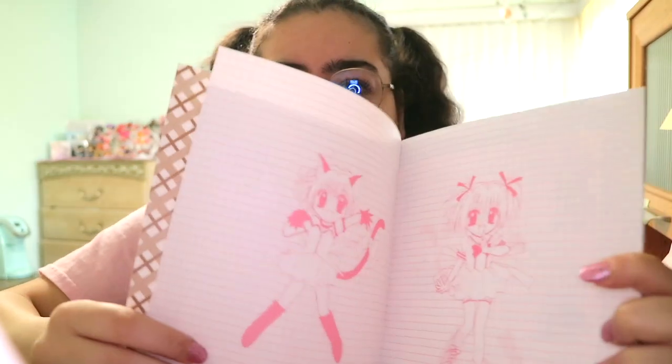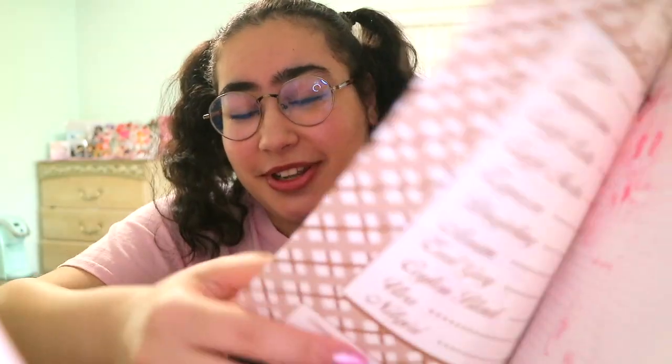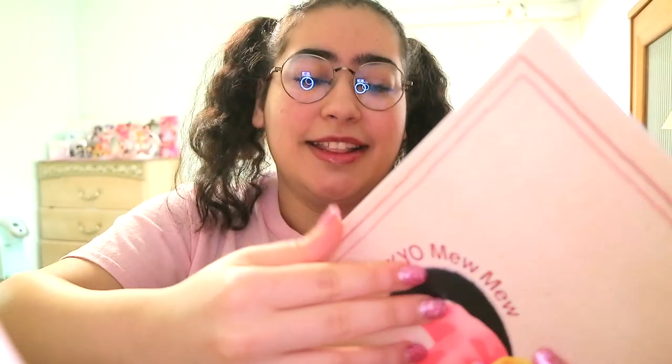That's how the notebook looks on all the pages. It's like a graphed notebook. And then the front has the Cafe Mew Mew. If you guys watched Tokyo Mew Mew, it has the menu of the Cafe Mew Mew place, and I think that's so cute. What does the back have? The back has a little calendar.